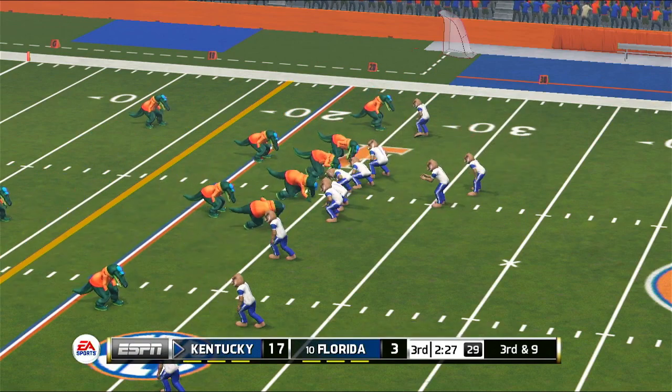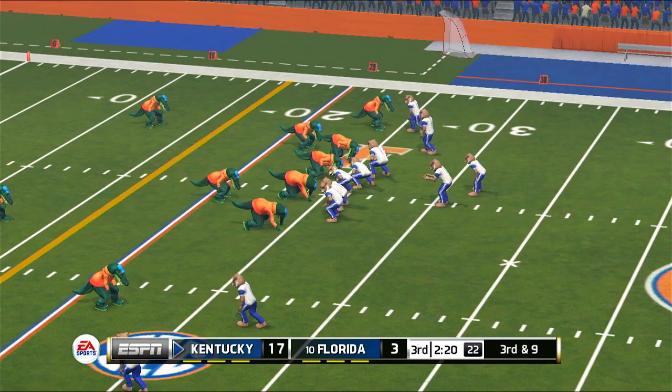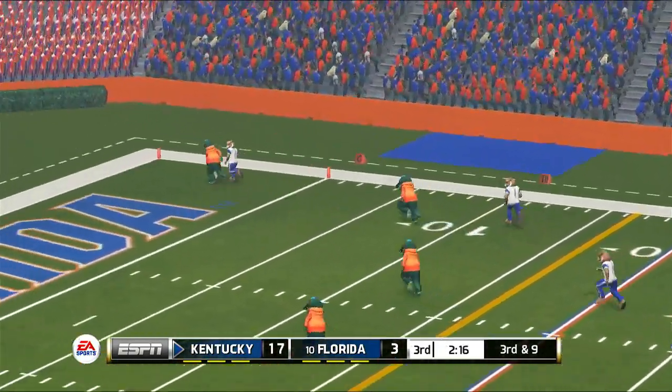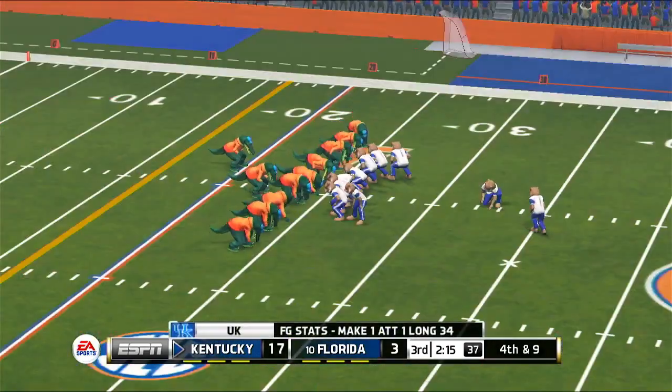They come out on an empty backfield. He launches one for the end zone. Smart, heady play by that defender. That was solid, fundamental pass defense.